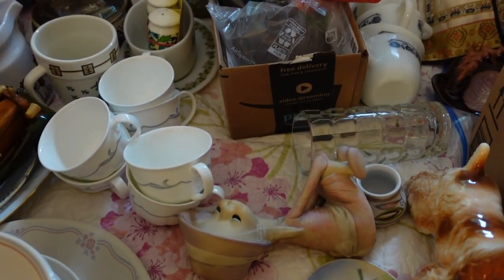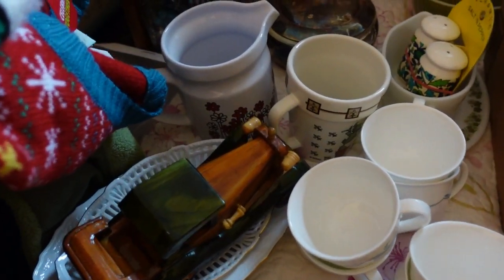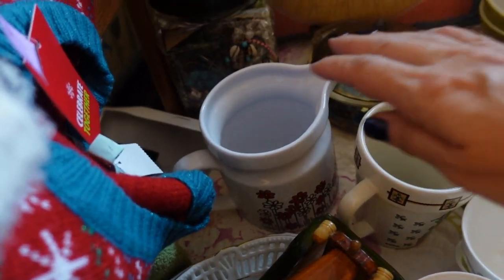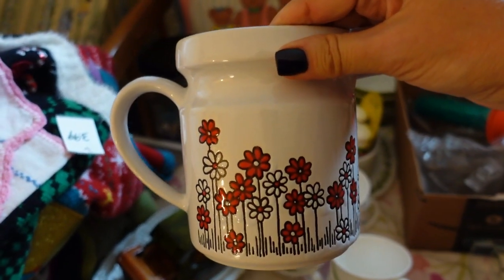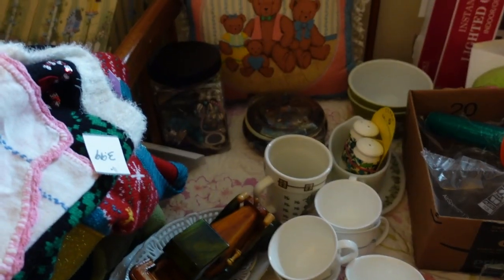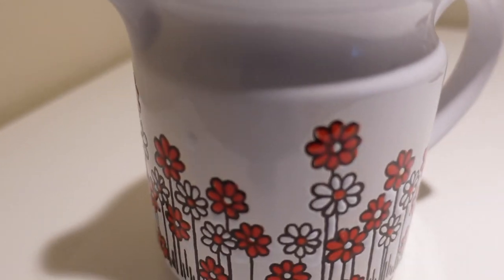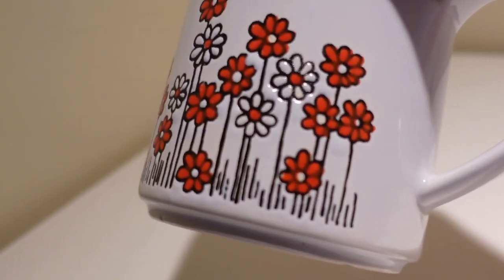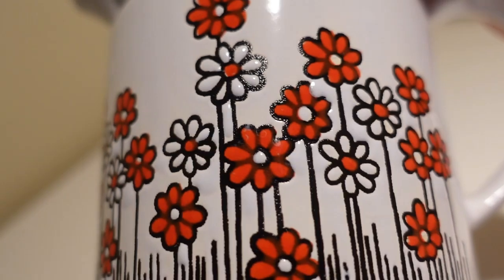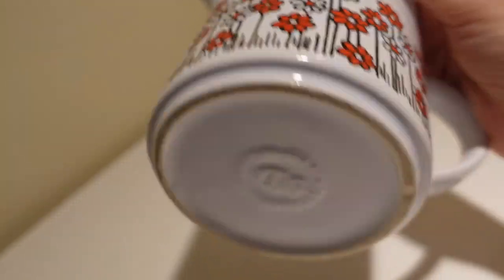I have a bunch of items on here, but one of them sold. It was this item right here. It sold on eBay. Let me tell you a little bit more about it. This is a little Vaktersbach pitcher with this red and white flower, kind of like a daisy motif on it. So cute. There's the label.